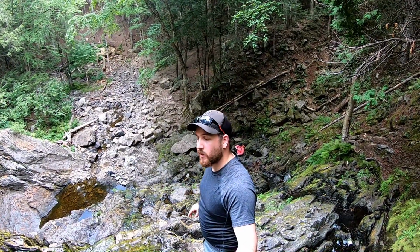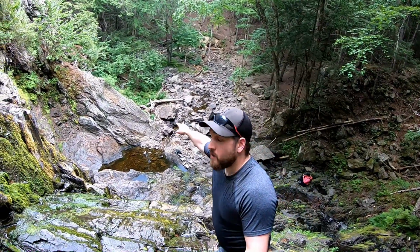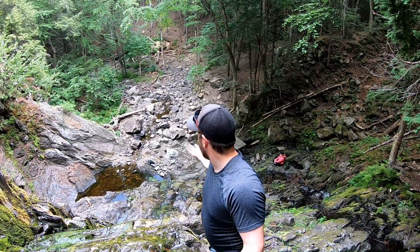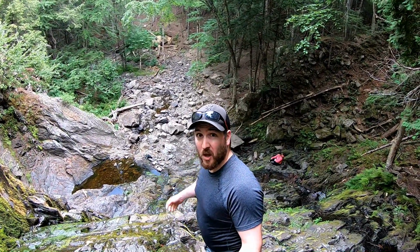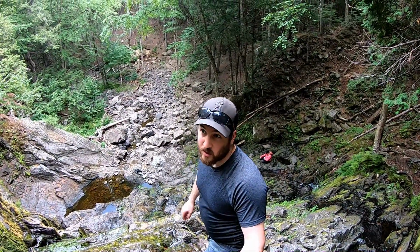I'm being very careful. Down there in the pond, there's actually a little bit of fish. It's kind of amazing because the fish doesn't have much place to go, and there's those little crawfish. It's like a little lobster. It's pretty cool to see, so I'll show you some footage of that as well, so stay tuned.